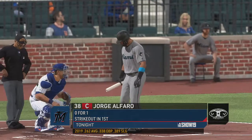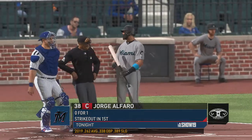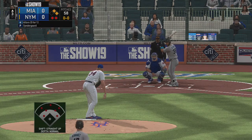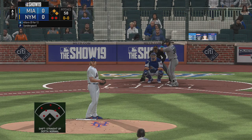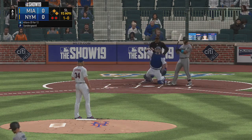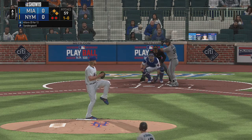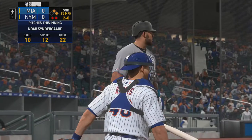So it's first and second with 2 men gone, and up next will be the big catcher Jorge Alfaro. Here's the first pitch to him. A little too much bite on the breaking ball that time as it's well off the outside. Sinker stays outside and is behind now 2-0.